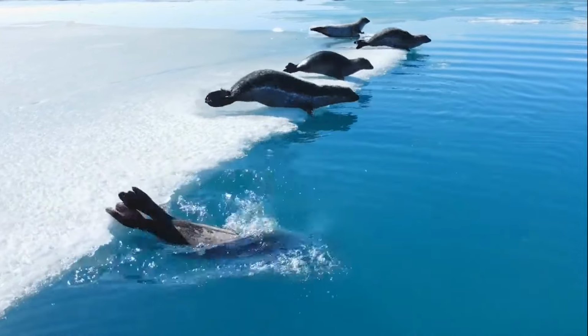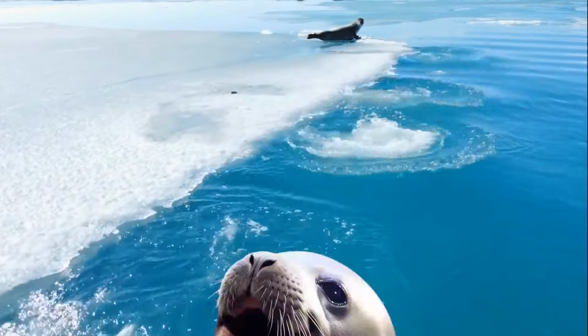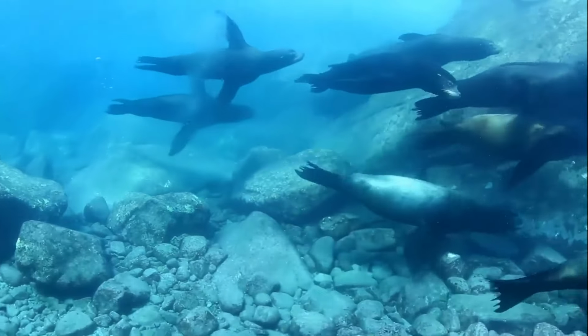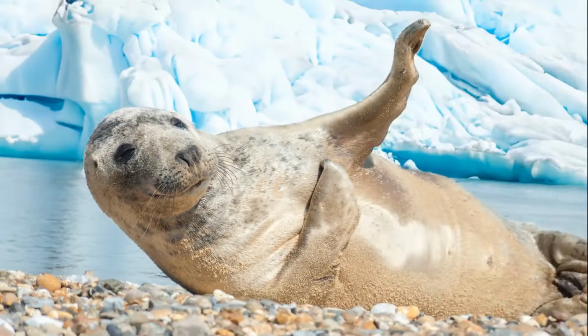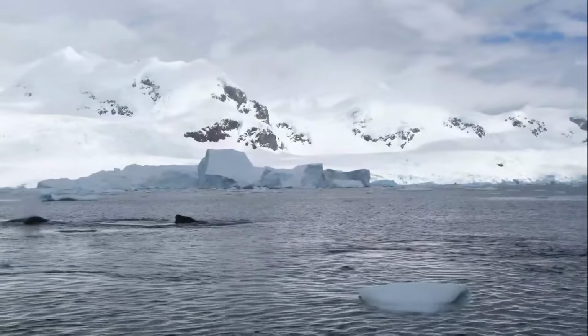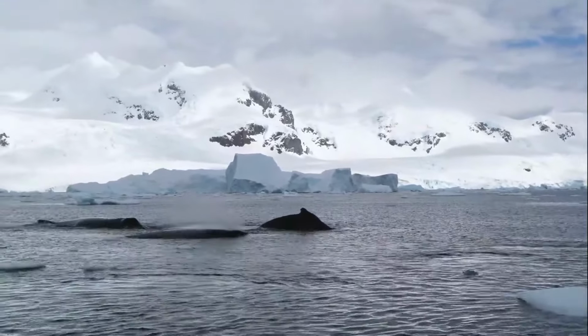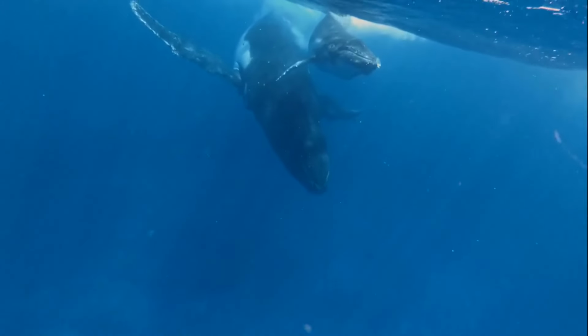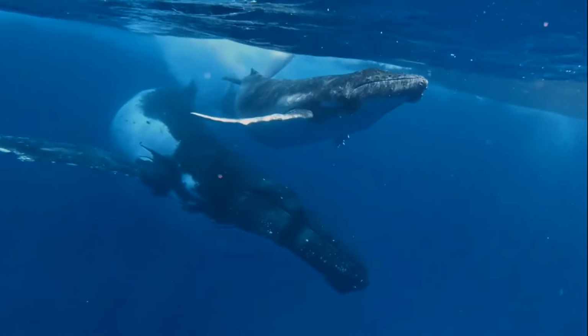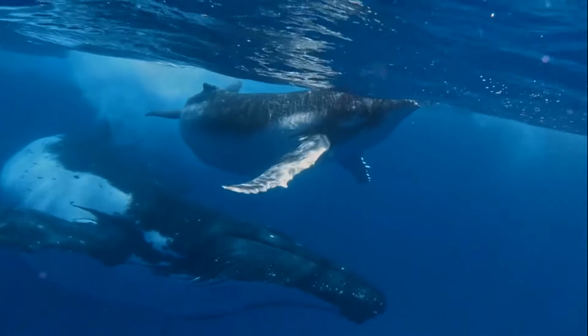And let's not forget about the seals. With their furry bodies and special songs, these marine mammals are protected by the Antarctic Treaty, and they're thriving in the cool waters of the Southern Ocean too. But the real stars of the show are the whales. During the Antarctic summer, these huge creatures show up in droves to chow down on the abundant krill. It's indeed like a whale buffet down there.